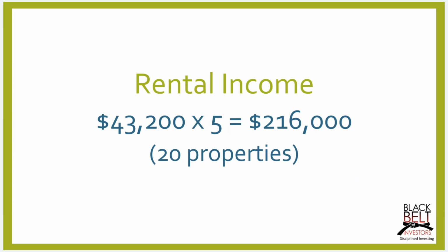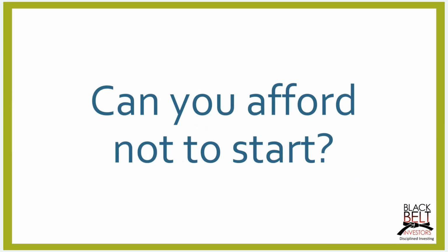But again, how would that make you feel knowing that your tenants paid your mortgages, paid off your loans, and are depositing over $18,000 a month into your bank account? Can you afford not to start?